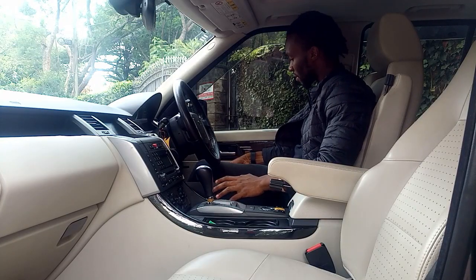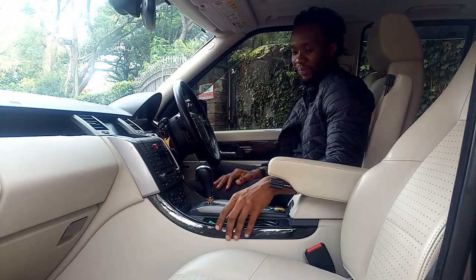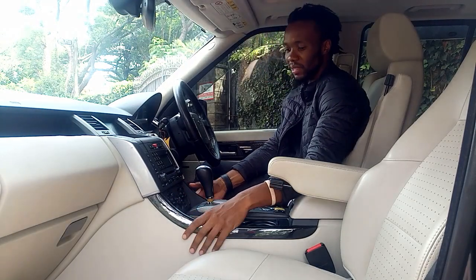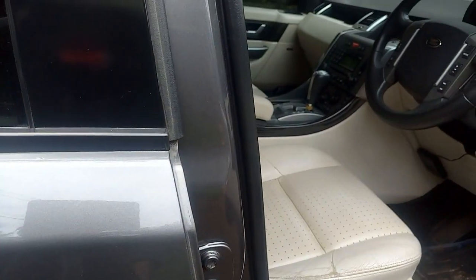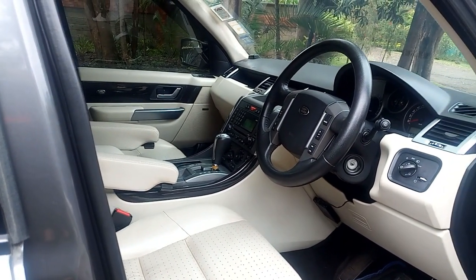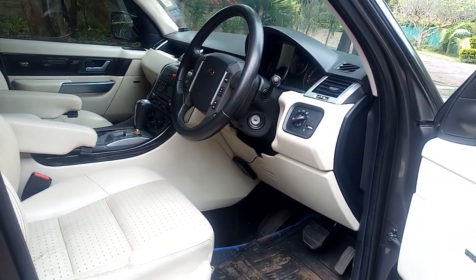Build quality in this car is just to another level. This is an old car, but it feels quite sturdy. The interior of the Range Rover is generally a good space to be in, and the materials are good for all the places you touch and get to interact with on a daily basis.